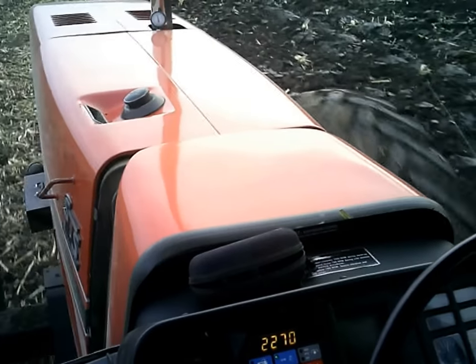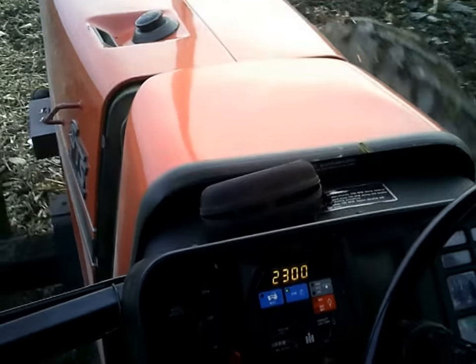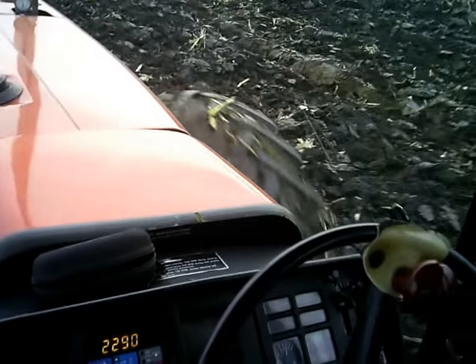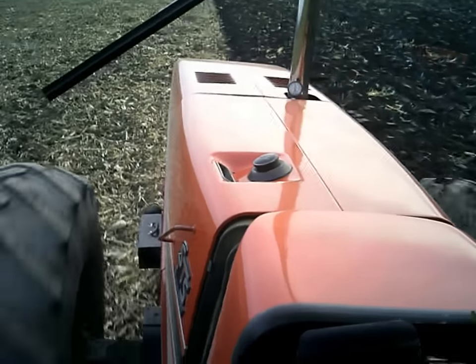Just like a 50 series 5288 tractor, same transmission and cab as that. Okay, a 50 series tractor. And the previous model of this had an 80, like a 1086 would have. Yes, okay, like a 1086 on a TA. Okay.